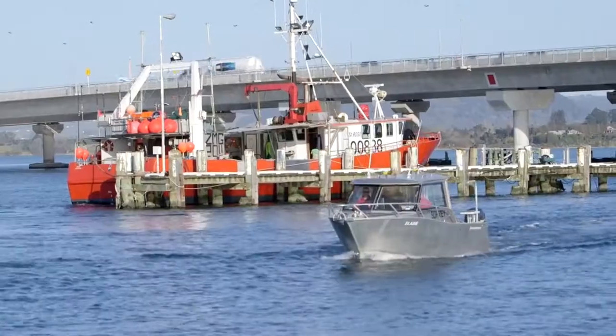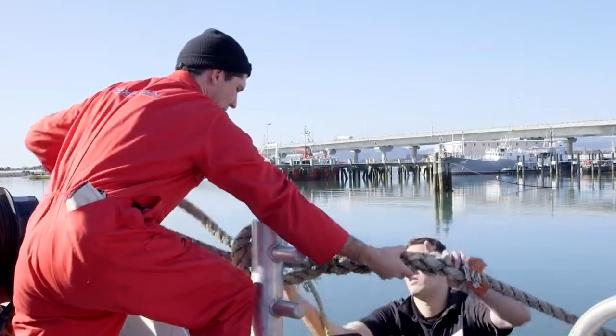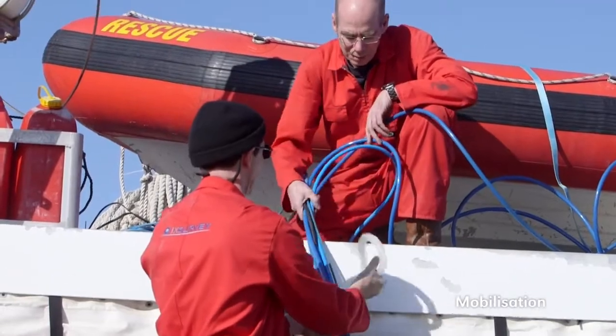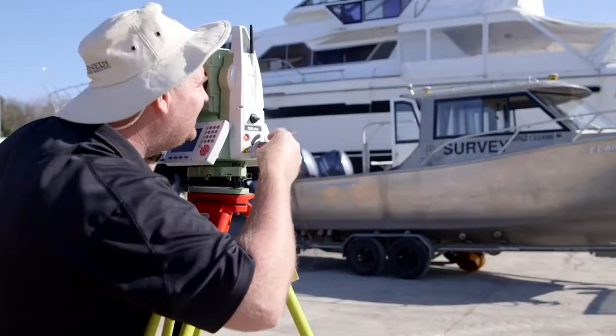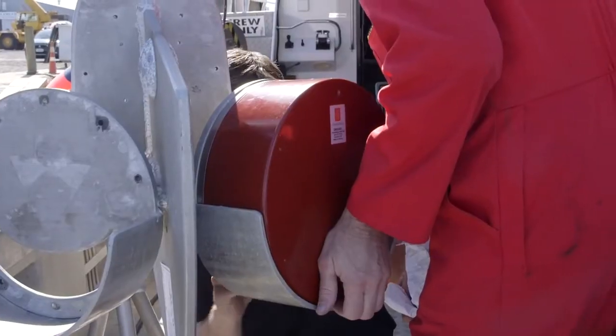We selected 2 vessels which we'd used previously, and we mobilised those vessels from Tauranga. We've got a good base of operations there, and it allows us to quickly and efficiently mobilise the vessels and get them ready for the project. Here in Tauranga we're mobilising 2 vessels. We have a 7-metre trailer vessel and a 22-metre offshore workboat that we're fitting identical survey systems to.